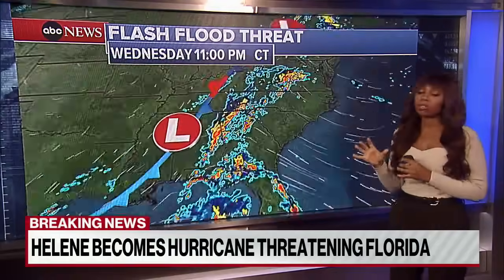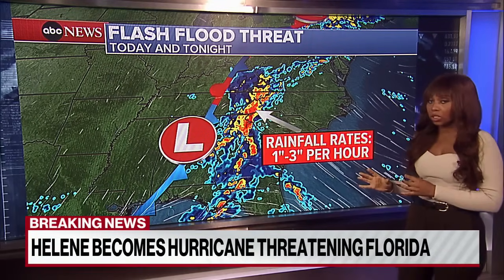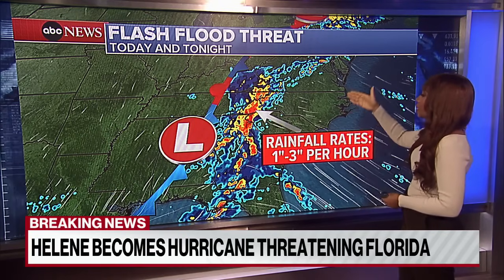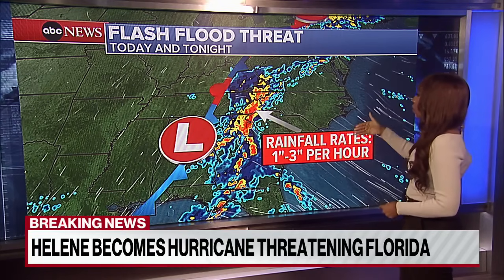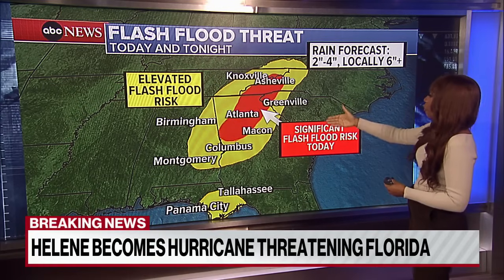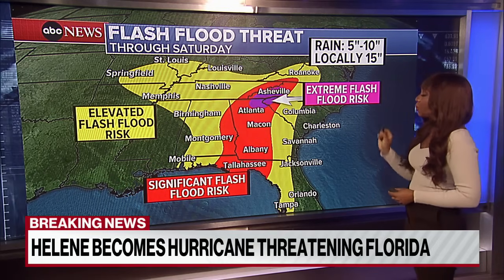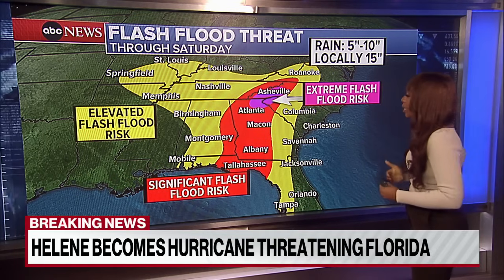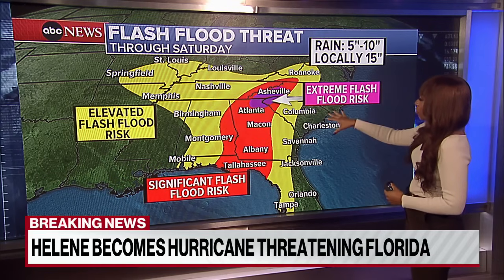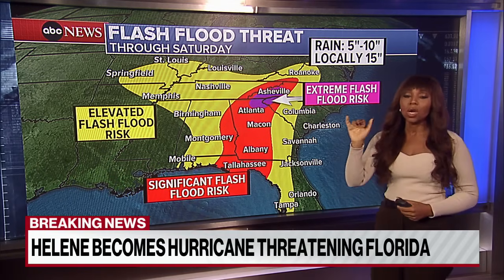Speaking of the rainfall, this is going to be a big issue, not just for the state of Florida. What we have here is a dynamic situation going on. We have one system that's already impacting parts of Georgia today and tonight, into Tennessee, parts of North Carolina, southern West Virginia. This will lead to significant flash flooding in the red there from Atlanta up to Asheville. This is why we could have historic flooding in the coming days, because then we get what's left of Helene as it decays, pushing inland, coupled with that storm. Extreme risk for flash flooding north of Atlanta and that northwestern part of South Carolina into Asheville, where they could see 15 inches of rain.